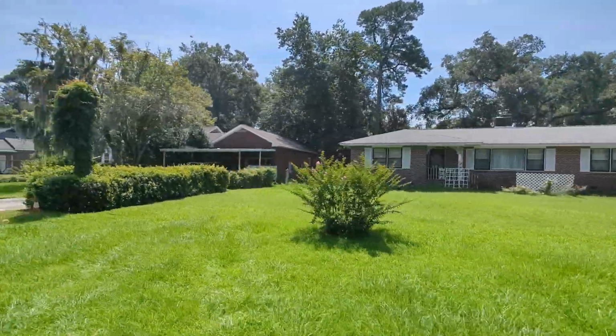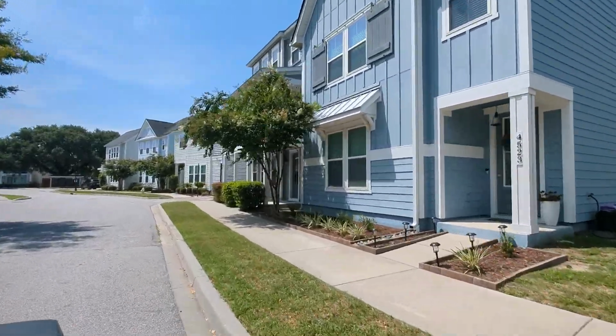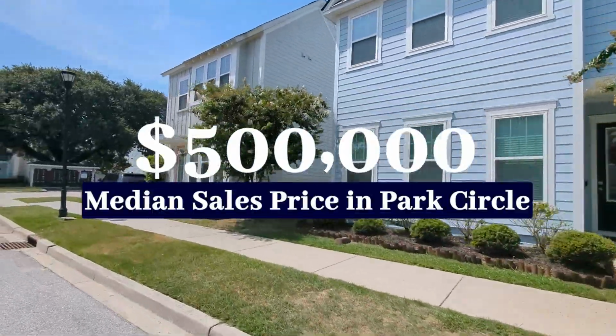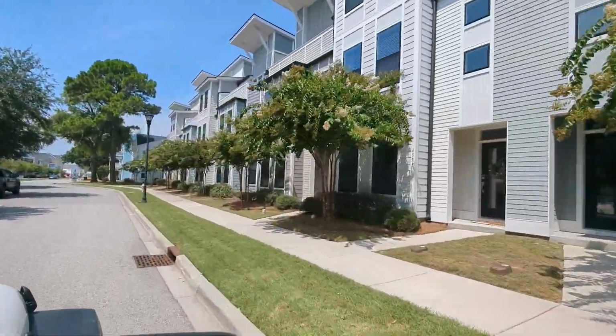Most of the homes you'll find here are one-story brick ranches that have mostly been renovated. There are also some new construction communities like Mixon, which is a walkable community of itself with a neighborhood pool and market. The median sales price here in Park Circle is about $500,000. Again, there are also new construction options and some apartments if you're looking to rent instead of buy.